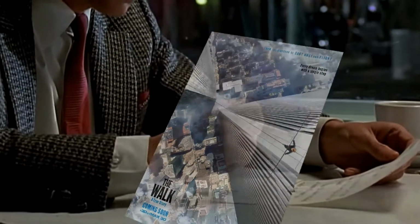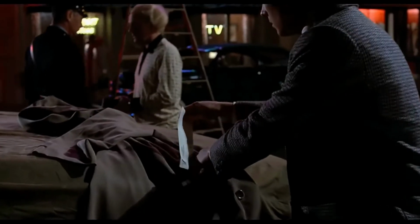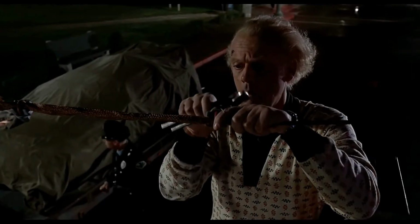The Walk is the reveal of the 9/11 warning, given to Doc while he is rigging a giant wire to the Twin Tower representing Clock Tower.